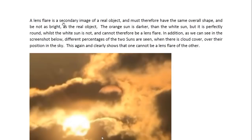Now, a lens flare is a secondary image of a real object and must therefore have the same overall shape and not be as bright as the real object. The orange sun is darker than the white sun, but it is perfectly round, whilst the white sun is not. And that means, therefore, that the orange sun, the darker one, cannot be a lens flare.